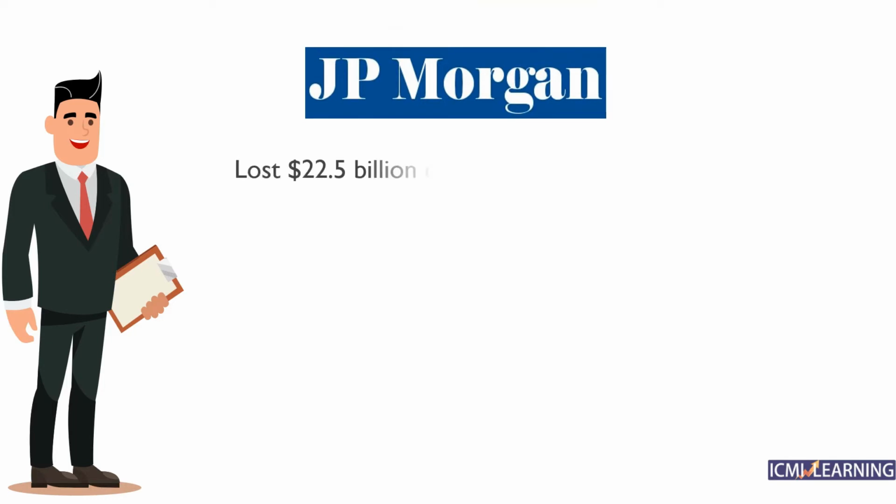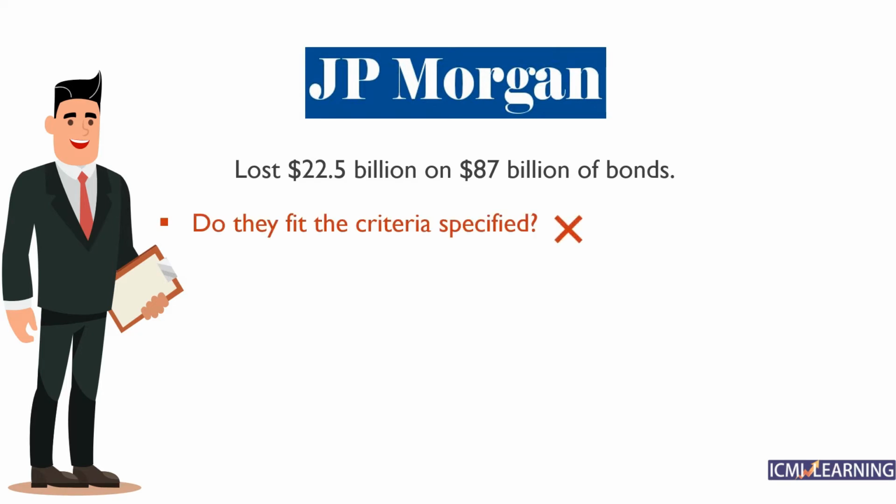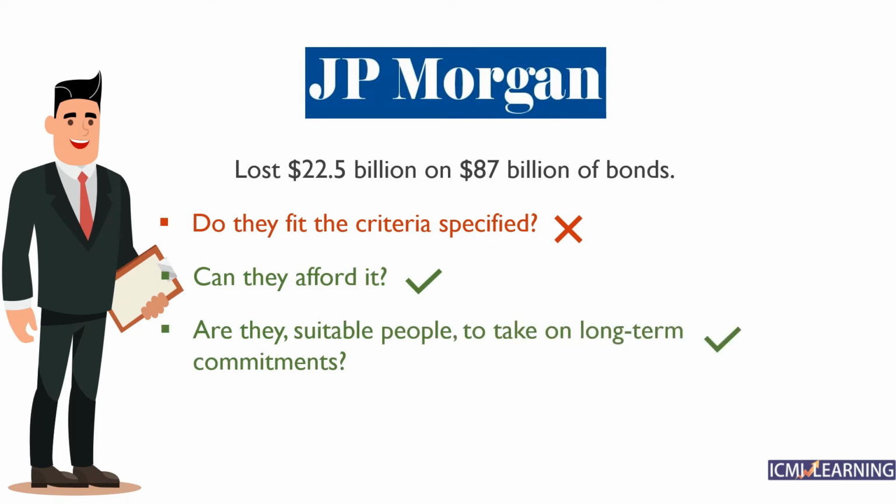JP Morgan estimates that its investors lost $22.5 billion on $87 billion of bonds issued on low quality mortgages sold in 2006 and 2007. What they did wrong was make lending decisions at the bank level based on "do they fit the criteria specified" rather than "can they afford it, or are they suitable people to take on long term commitments." Furthermore, guarantees were provided by underwriting agencies so that banks would not be responsible for any losses on mortgages passed through the agencies.